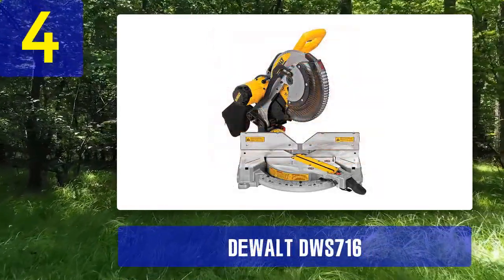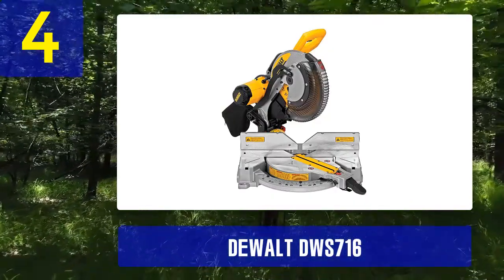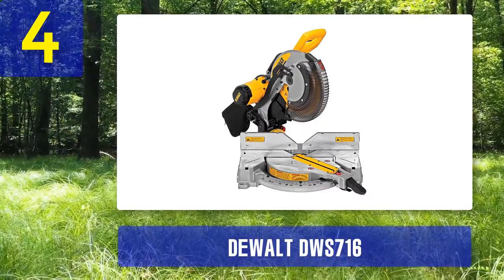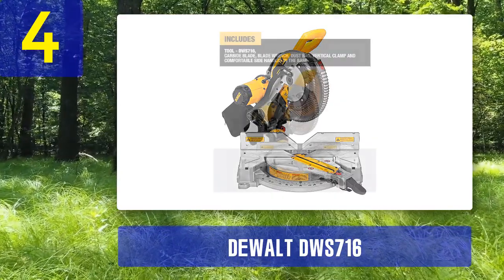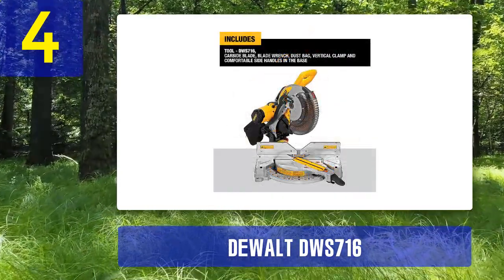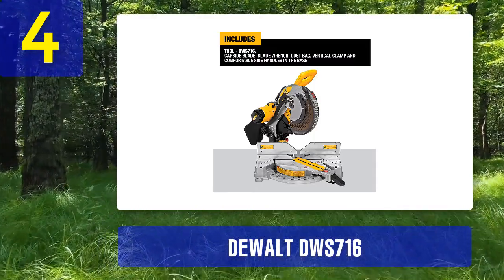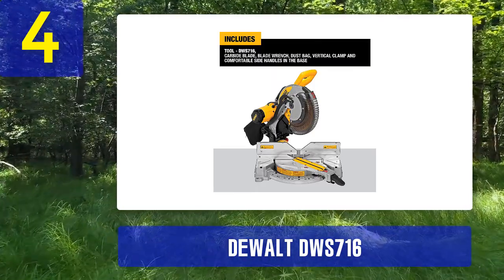Coming in number 4. DEWALT DEWS716. Overview. DEWALT has made the footprint of the DEWS716 smaller than the DEWS779. The 12-inch miter saw measures about 27.17 inches by 22.44 inches by 19.88 inches. It weighs only 41 pounds, making it easy to carry it to the table and back to storage.